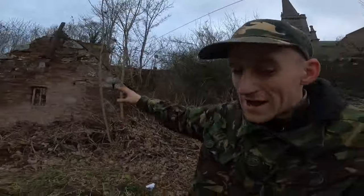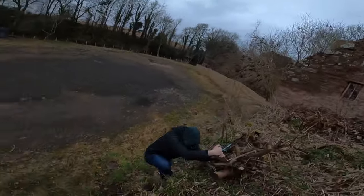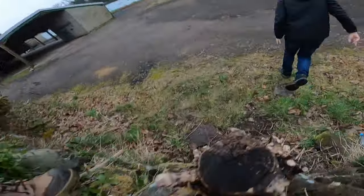Wow, yeah, this has been mad to see. The building goes all the way down to the far side. This is another crazy drop right here, folks.